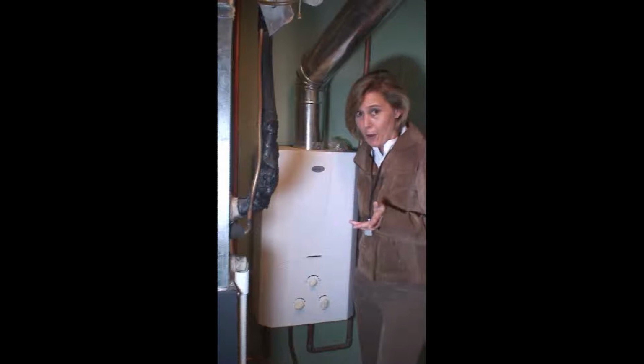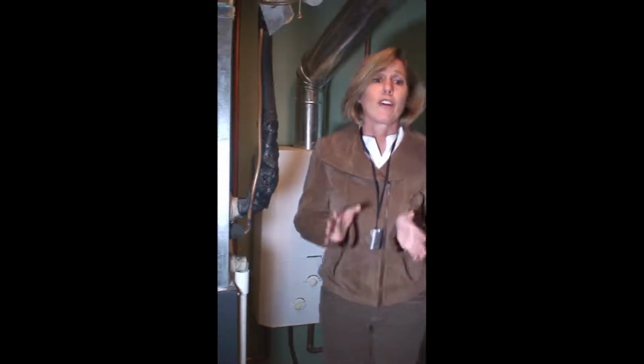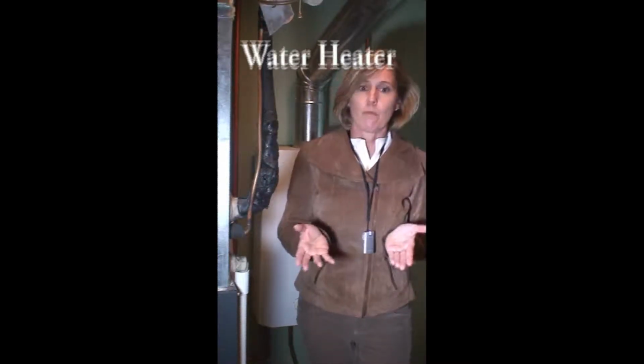Choosing the right heater for your home size determines whether or not your heater will operate correctly. It is possible to buy one that's too large for your home's needs, as well as one that's too small. So, take the time to carefully calculate which unit will be the right one for you. That way, you will have all of the hot water you need and save money too.